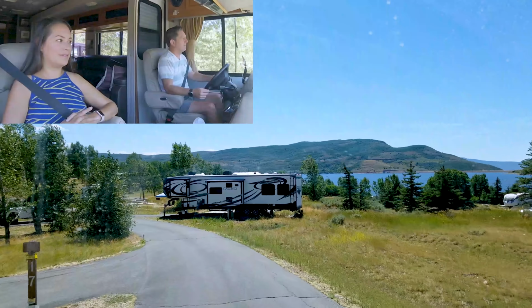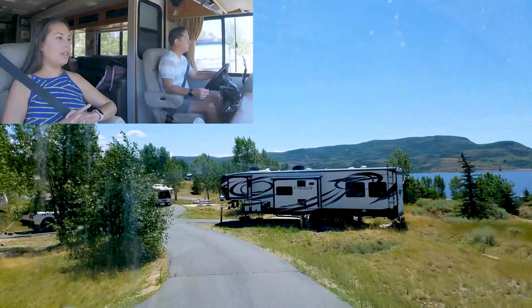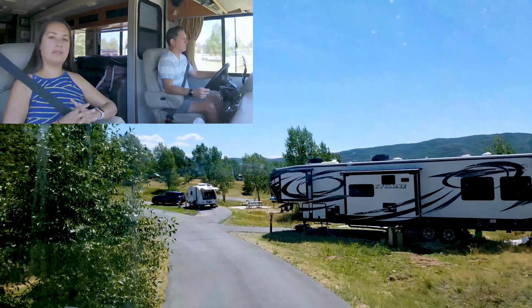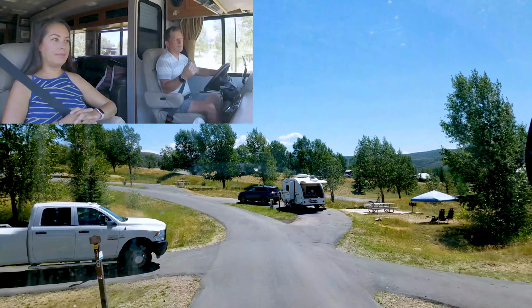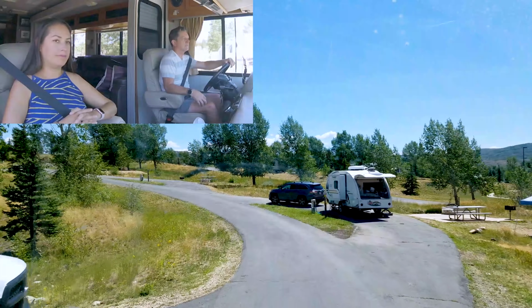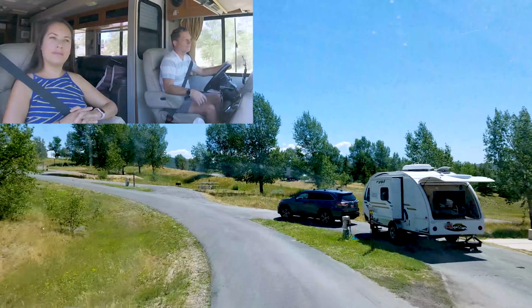And it looks like it's pretty popular for the folks from Salt Lake. They have so many lakes and reservoirs here in Utah. Yep. And this is water electric only. It's $35 a night. So, good spot.